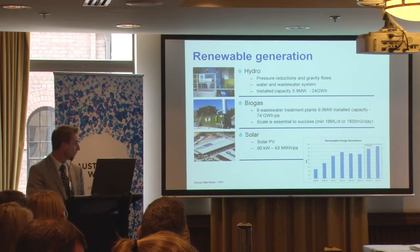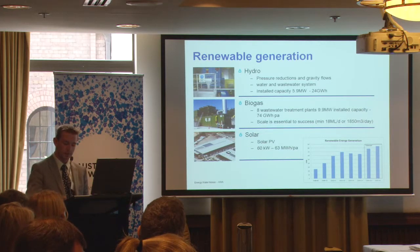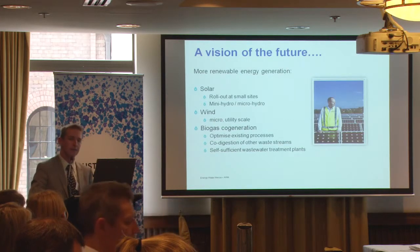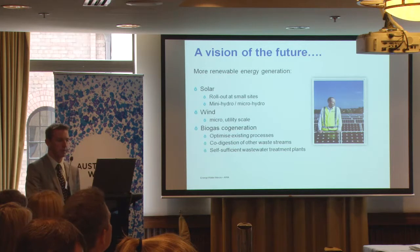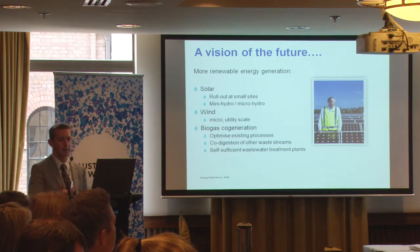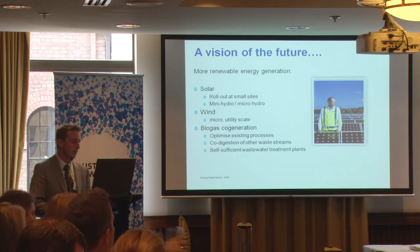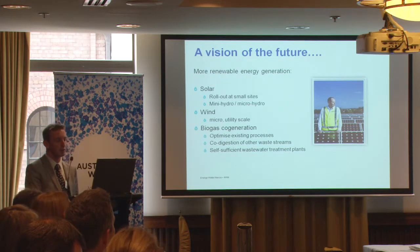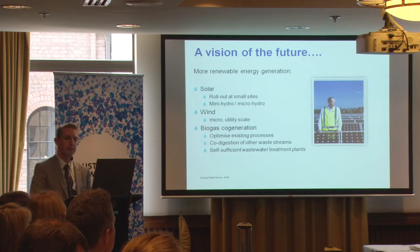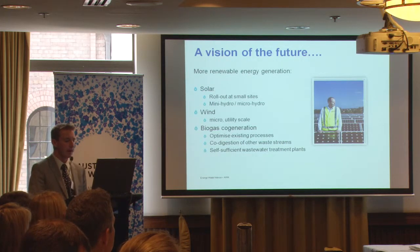We also have a very small solar system. You can see that on the roof of the building just there, and that's about 60 kilowatts. But moving forward, we're going to roll out some more solar. We've got about 100 kilowatts approved. We're going to roll out to smaller sites that have higher tariffs. We're also looking into mini and micro hydro, some wind, and we're also looking to improve our biogas generation by optimising some of our existing processes.